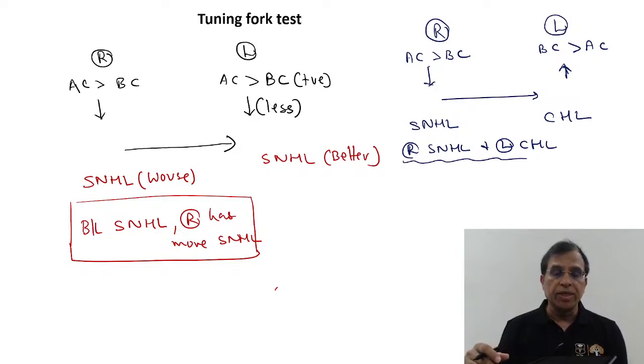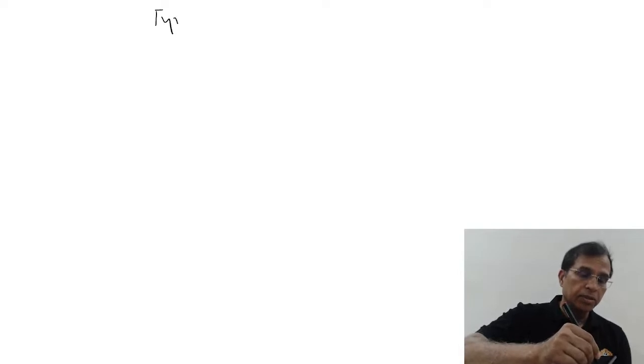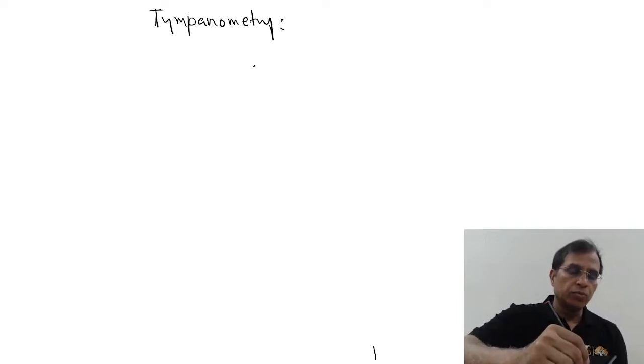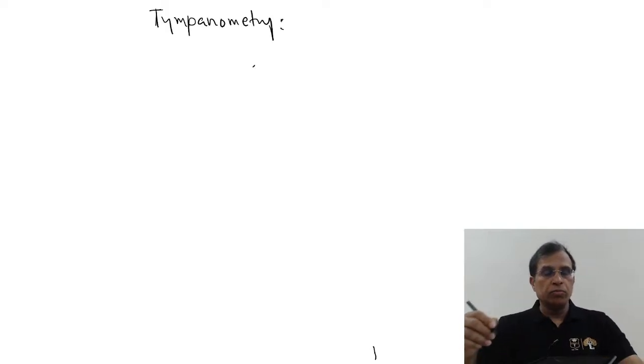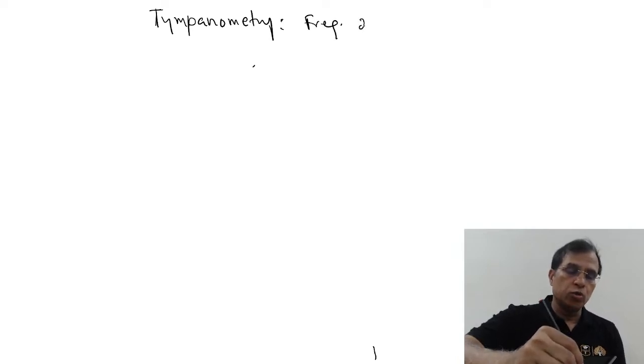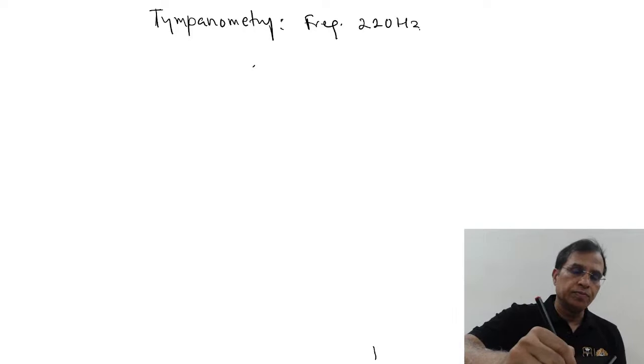Okay, now tympanometry. There are two things you have to know. A, they ask you what is the most common frequency we use in tympanometry. The most common frequency used in tympanometry is 220 Hertz. This is an MCQ.